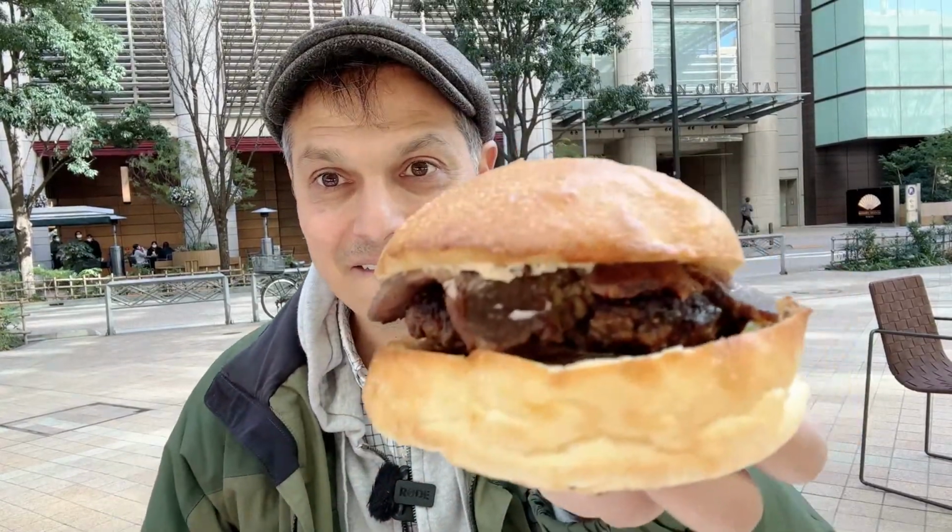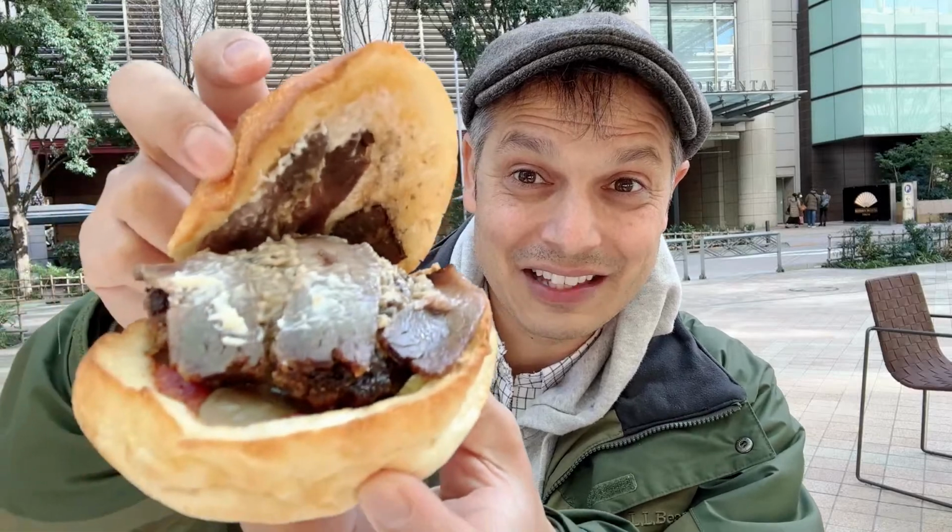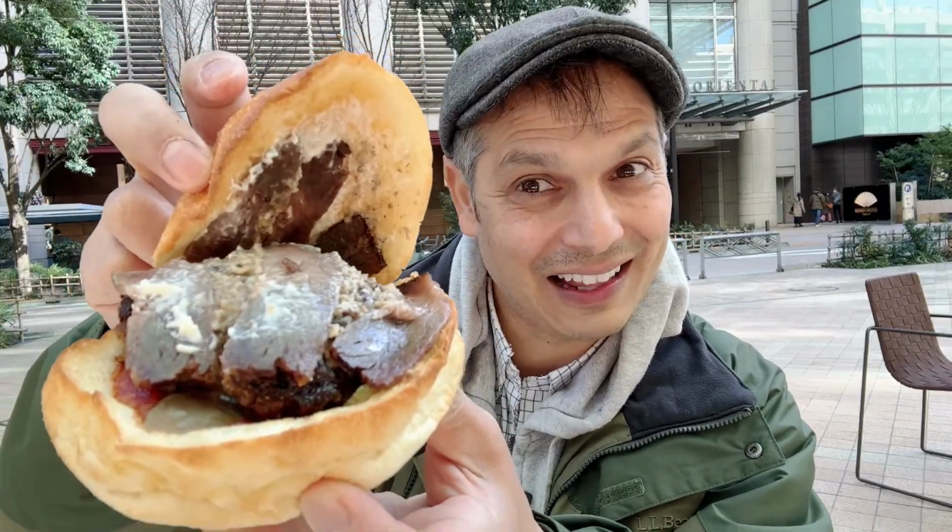I don't want anything to fly away here. Here's the burger. I don't know. You guys are gonna have to be the judge if this is worth it. I can't see the beef. That's my only issue. Presentation, I don't know. We're gonna have to just try it and find out. It's the only way to know. Itadakimasu.